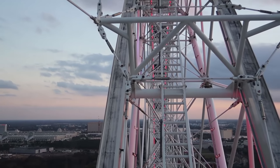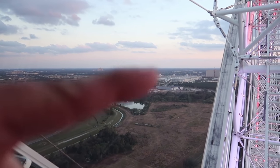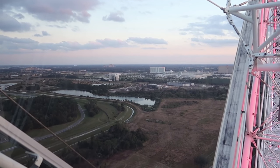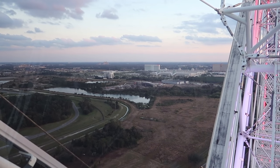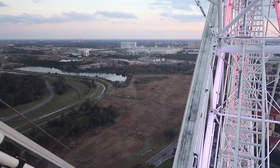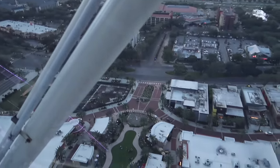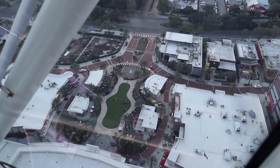Almost to the top of our rotation. Kinda interested to know what they're building right there. This is a convention center and right in its backyard. I feel like Universal owns this property? I know that they just bought a whole lot of it out here. Sunset's almost gone, and we're almost at the top as we look down on the iDrive 360 complex.